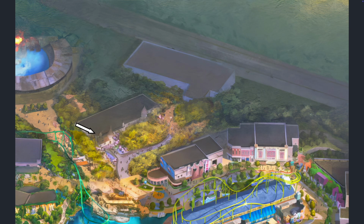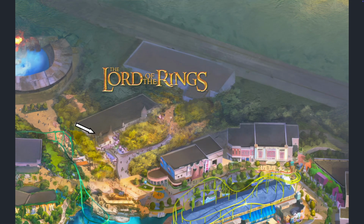And I think this one is Lord of the Rings. I think you can see from the pathway where it changes as well. So I think that potentially would go into a ride. There's no sort of facade there at all. It's just a box. And I think they're really holding back on announcing that because it's something that fans really want to see. So there you have it.